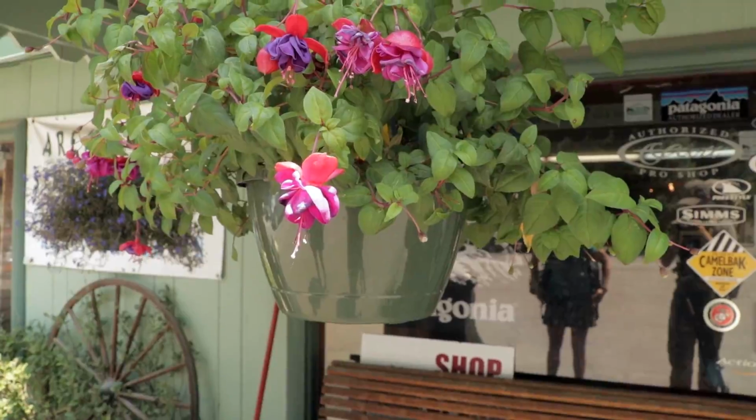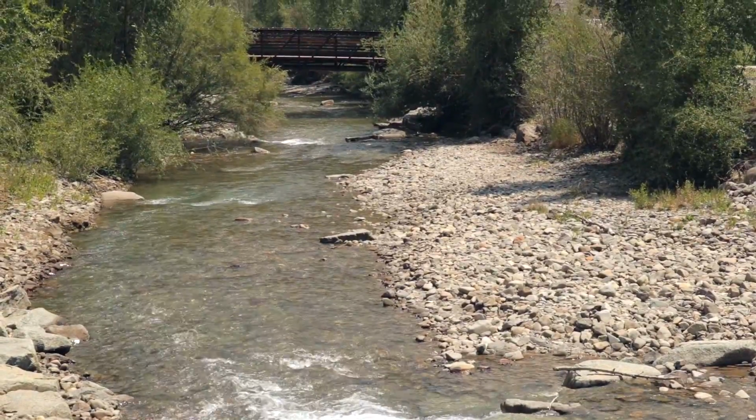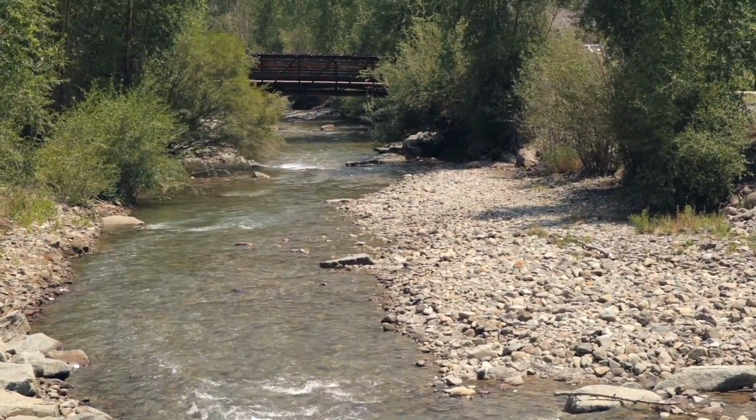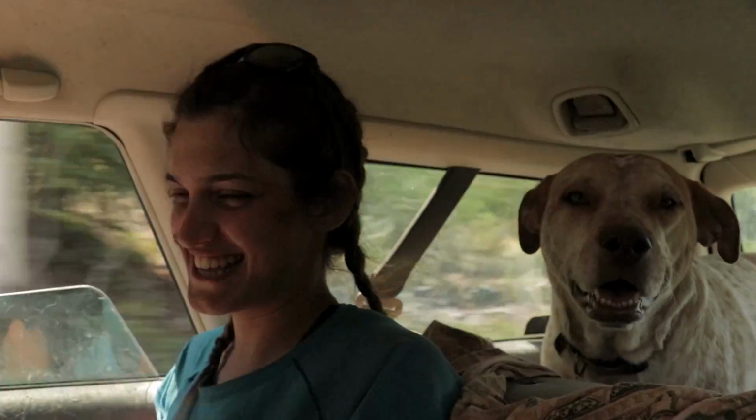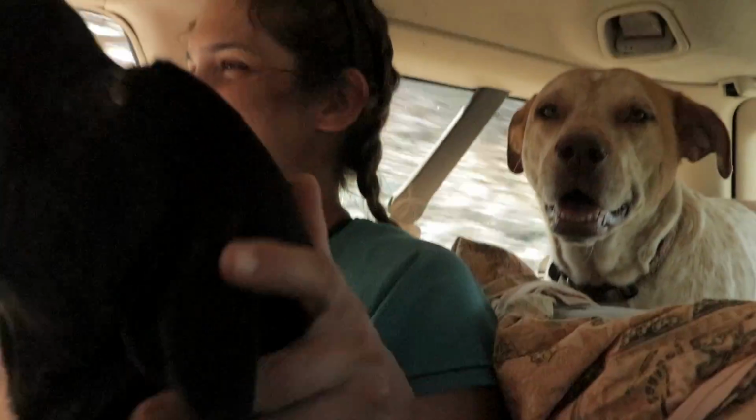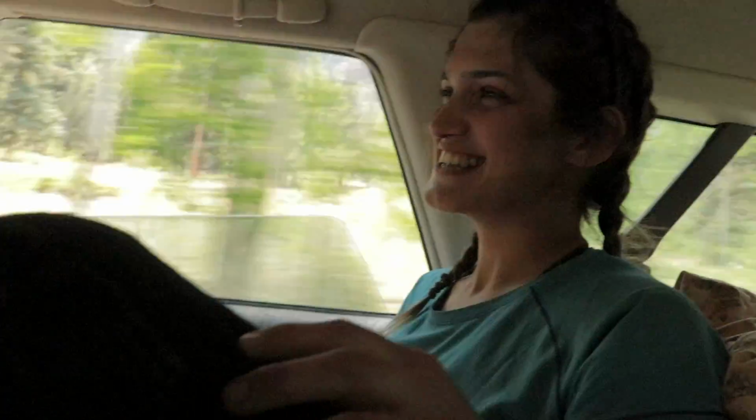Well, it's time to leave Lake City, and that is sad because it's a beautiful town. Yeah, that was in my 20s. That was a long time ago. I was like 29, 30. I lived at Glenwood Springs now.